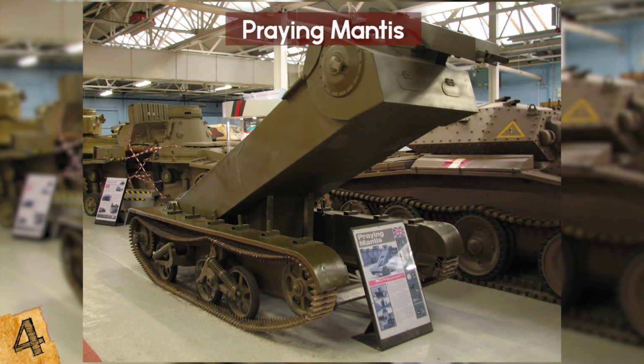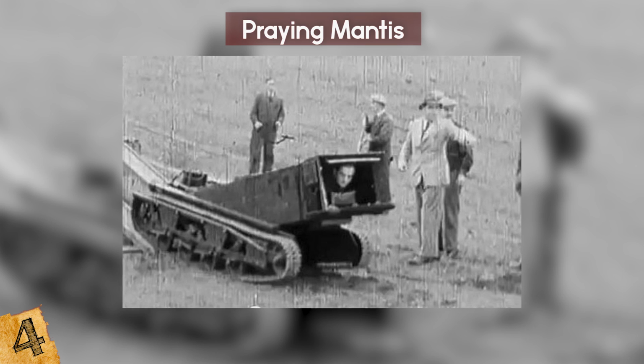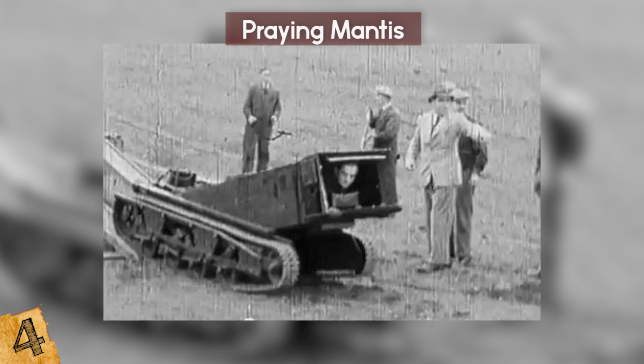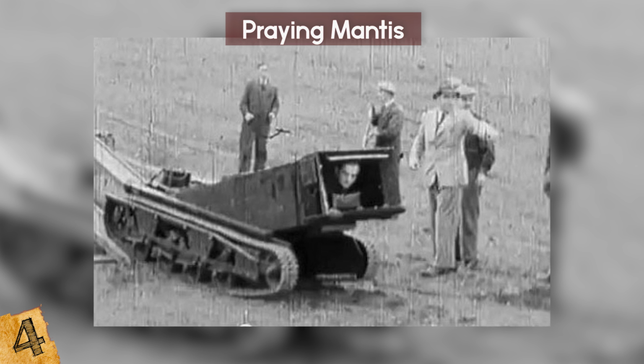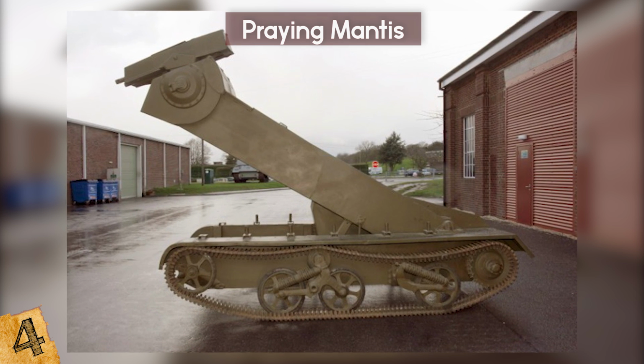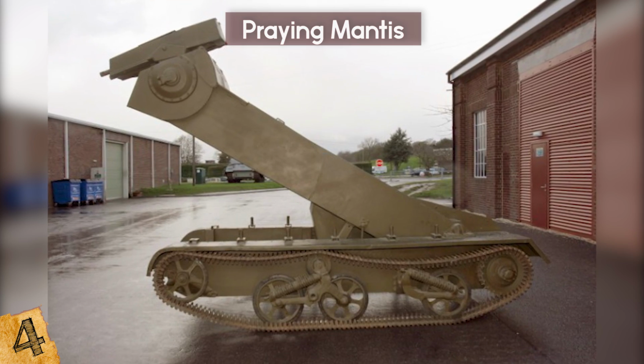It's kind of hard to sneak up on anyone with a tank, and the crew had to ride lying down in it. It was extremely difficult to operate, and the whole thing moved so much that the crew would get motion sickness. This project was considered a joke and eventually scrapped, but hey, A for effort.